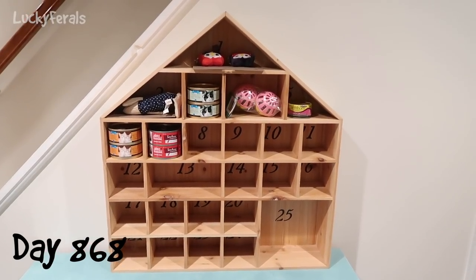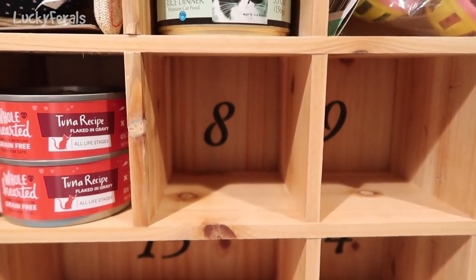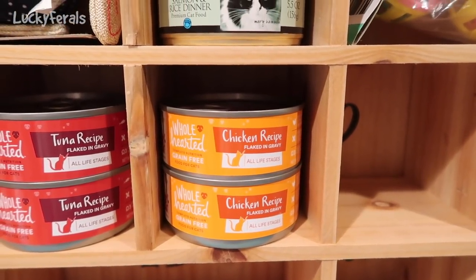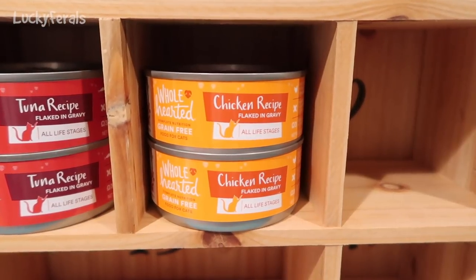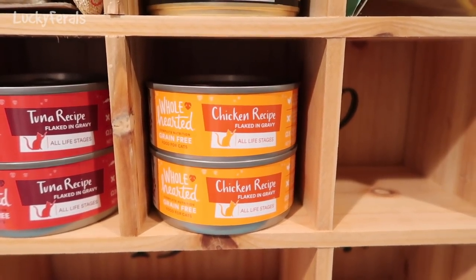Today is day 8 of the reverse advent calendar, and we are filling compartment number 8 with the Wholehearted chicken recipe cat food. The cats enjoyed this cat food also.